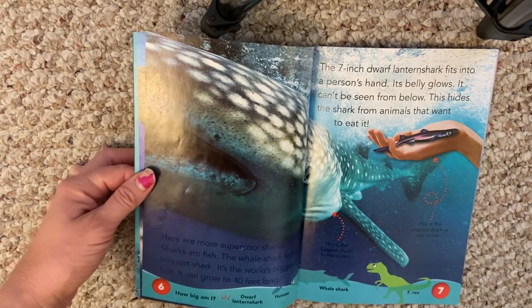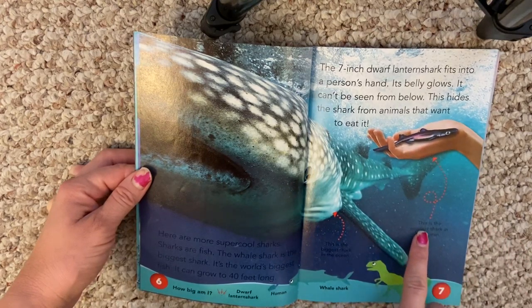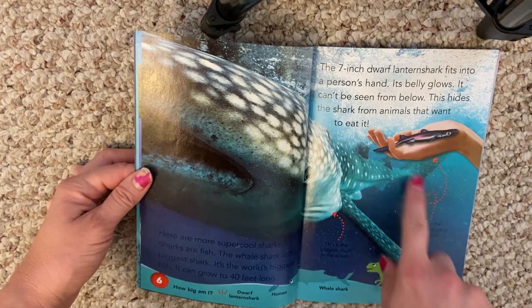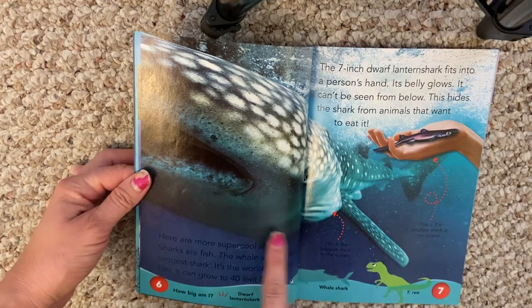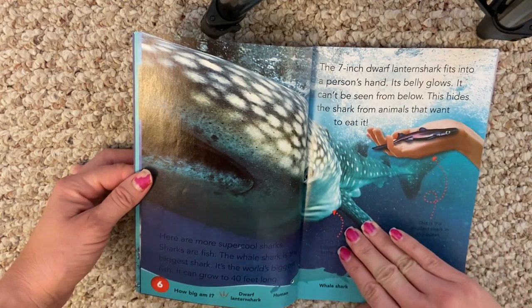Okay, so then we have other things. See, they're showing you a picture, right? It says, "This is the smallest shark in the ocean." Okay, so that's a caption for this. Okay, and that's the dwarf lantern shark. Says this is the biggest shark in the ocean. Captions.